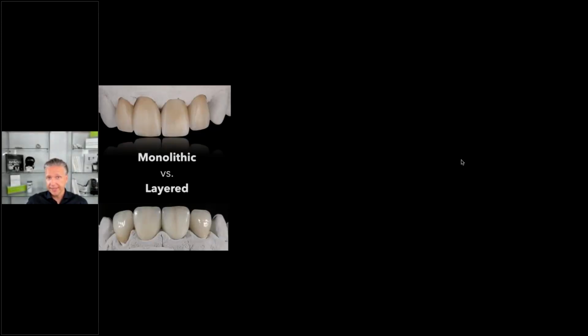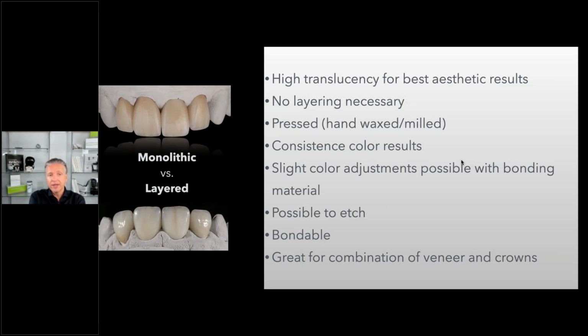So, monolithic versus layered. I already mentioned a couple of things or showed cases that are monolithic. I really make it case dependent and look at the case, the color, and the patient expectations, and make a decision: are we doing a layered case or a monolithic case? Then I consult my customer in that direction on what would be best for that case. On both, we have very consistent color results and a very good bond of the porcelain to the lithium disilicate, which is great. So it really depends on the coloration, the shade, and the vitalization or characterization we're looking for.